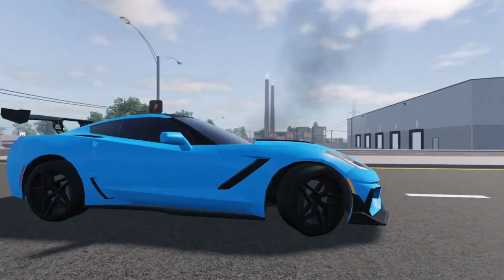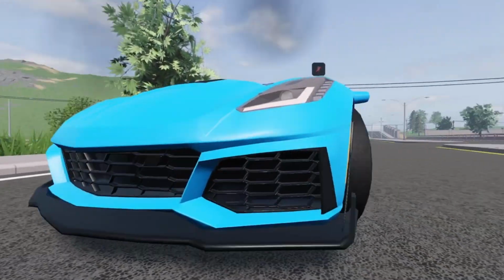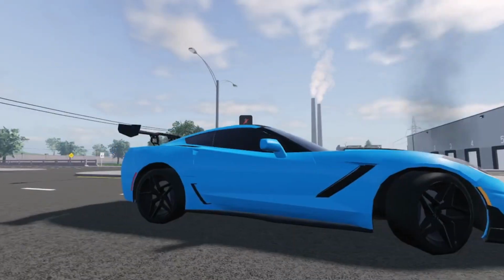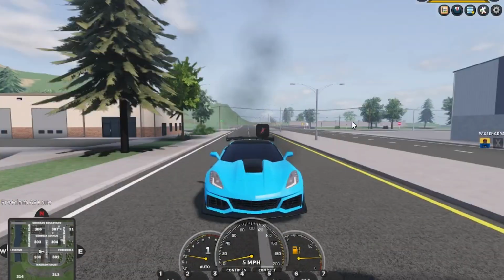The looks, I'm gonna give this car a 10. I really am a big fan of the looks here. The whole body kit, the big wing, the front splitter, the side skirts, all of that just ties it together so well. And yeah, I really like the looks of this car. It is highly detailed. But let's test out the performance.